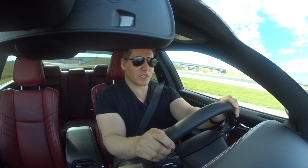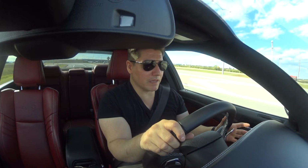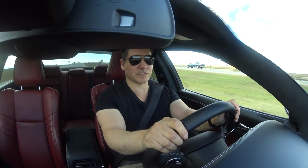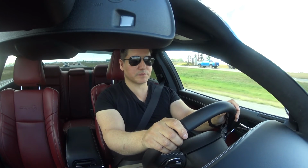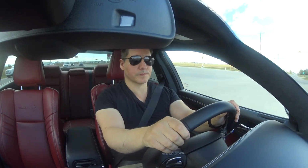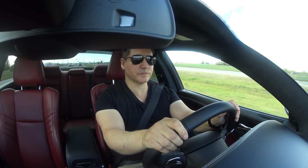The quote that I got from my insurance company for this car was $3,800 a year, which is crazy expensive, because I don't even pay that for the Corvette and the Porsche. A Porsche is very expensive to repair, and so is a Corvette. Porsche and Corvette parts are expensive no matter what. Insurance is a killer, guys, on this car. What I pay for insurance for the Corvette and the Porsche is pretty much equal to what I pay just for this car, which doesn't make a whole lot of sense to me. Other than insurance and the fuel mileage, I don't think there's really any negatives about owning this car.